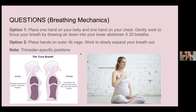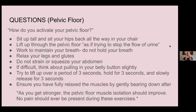And again, on all these exercise positions, just note your trimester and where you're at and the positions that are safest for you. A go-to safe position is always lying on your left side. So go ahead and do some breathing there, some visualization, just relaxation. It's always a good safe bet when you're doing any sort of exercise.